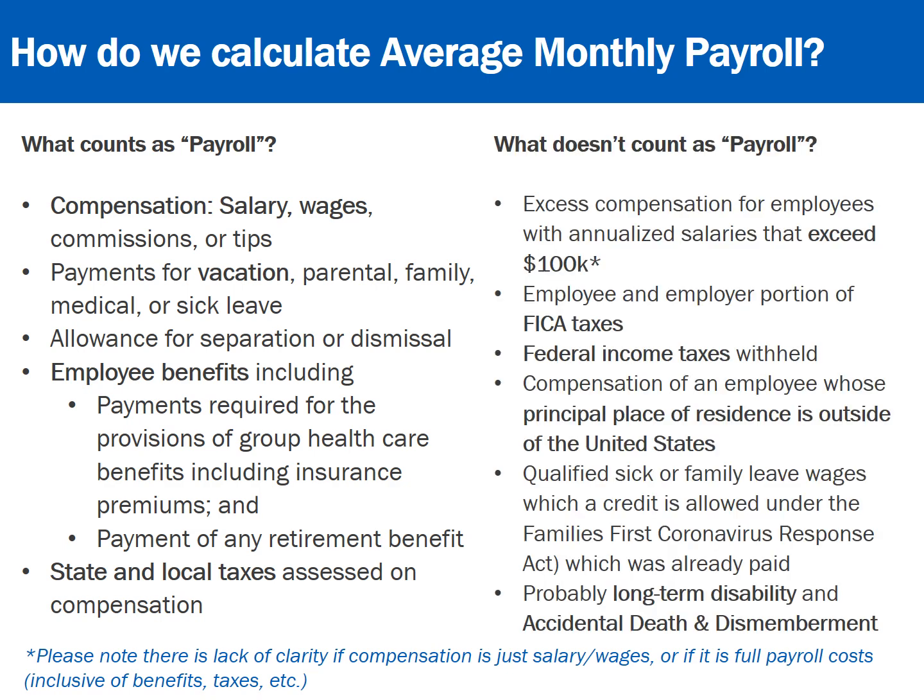So now let's define payroll. According to the guidance, what counts as payroll is compensation, such as salaries and wages, payments for vacation, parental, family, medical, or sick leave, allowance for separation or dismissal, a variety of employee benefits, and state and local taxes that have been paid and assessed on compensation.